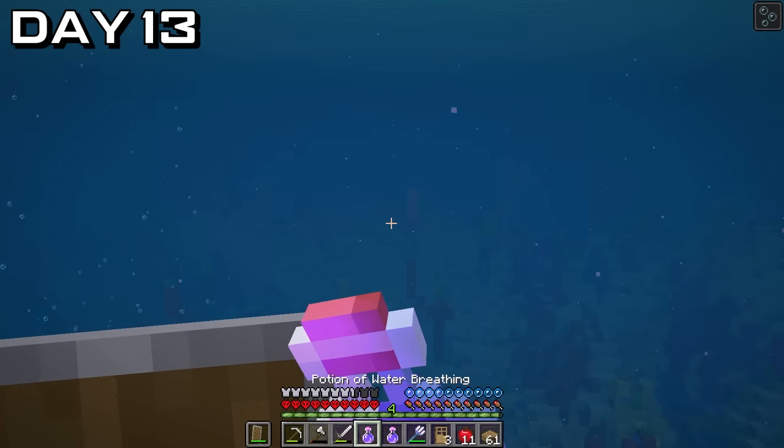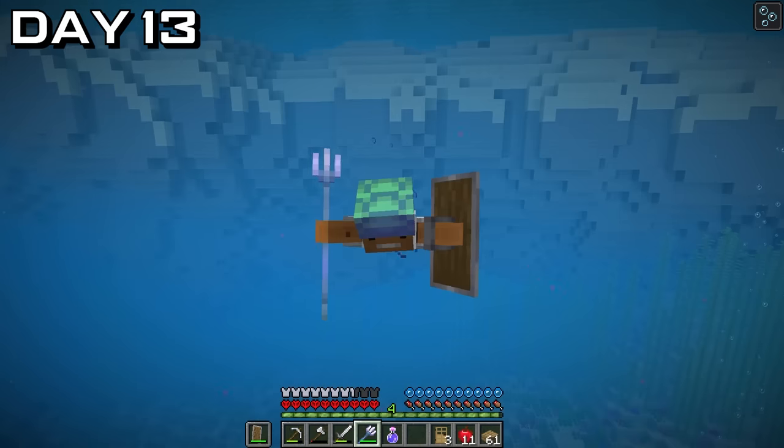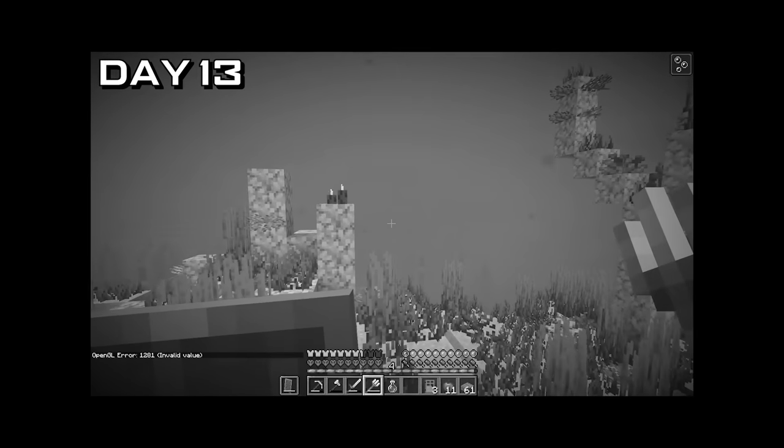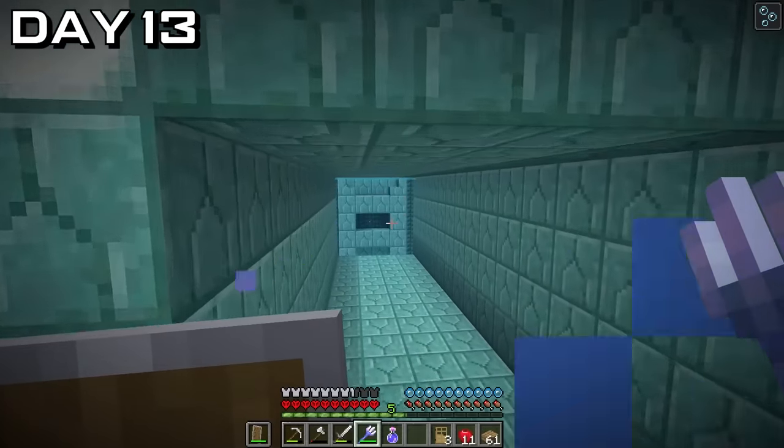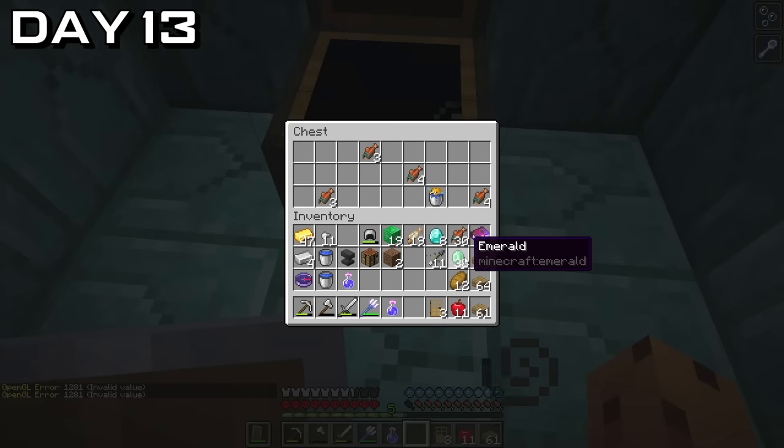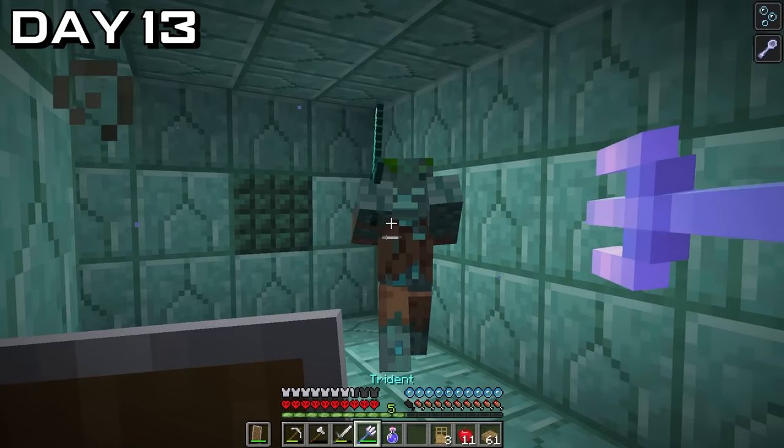Let's go. Let's drink one of these water breathings. Let's get my trident ready and let's go take that wool. If only I could swim any faster. Wow, this ocean monument is a lot bigger than the regular one. Ooh, a chest. Flown sword potions and some emeralds. Yo, this boy got a diamond sword.